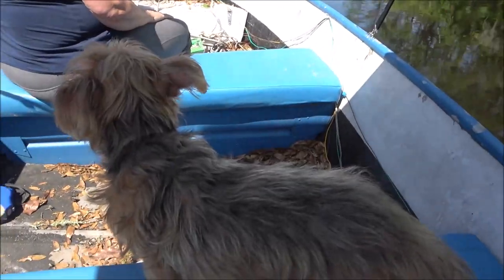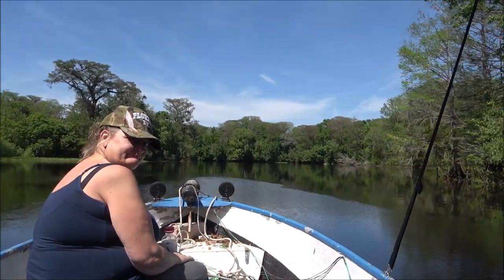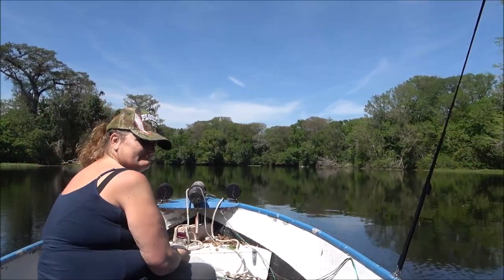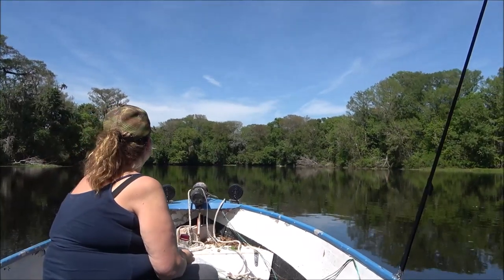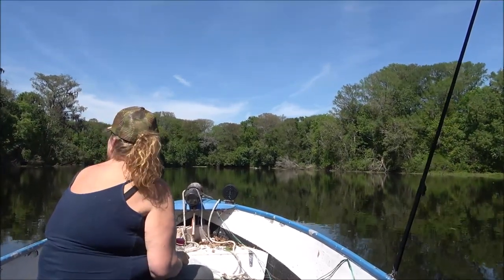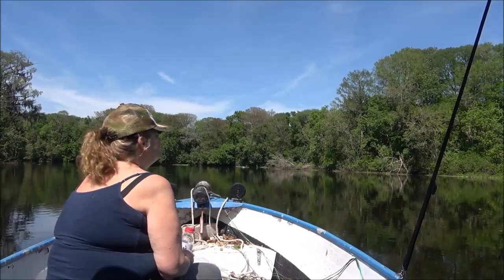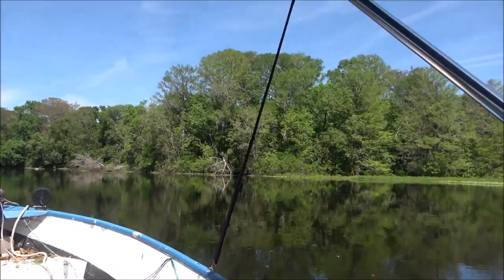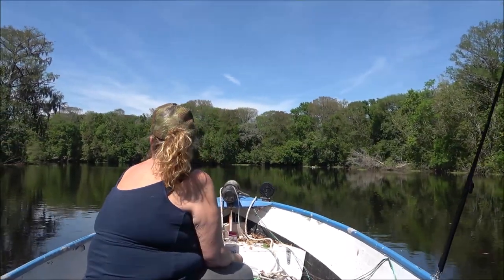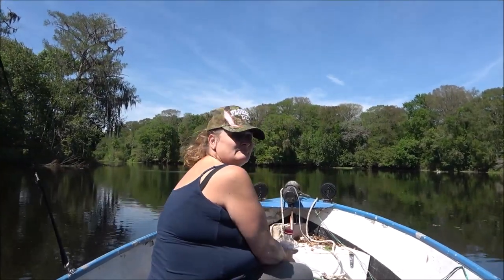Got the adventure dog with us today. I'm not going to run it wide open because I still haven't fixed the prop. I just glued it in there for the parade, and I've been using it since. Beautiful day, mid 70s, I think. Might be hotter than that now, but it's supposed to be 85. We just thought we'd bring you along with us. Monkey's got her camera.